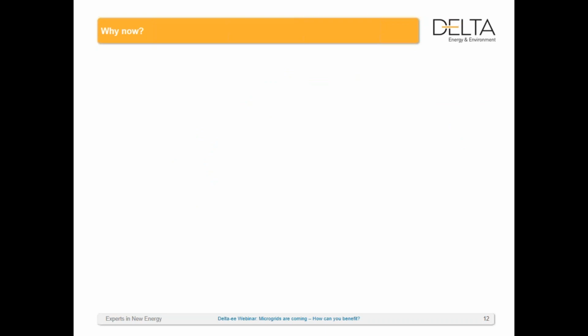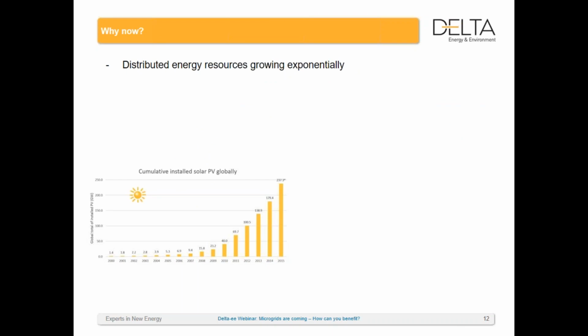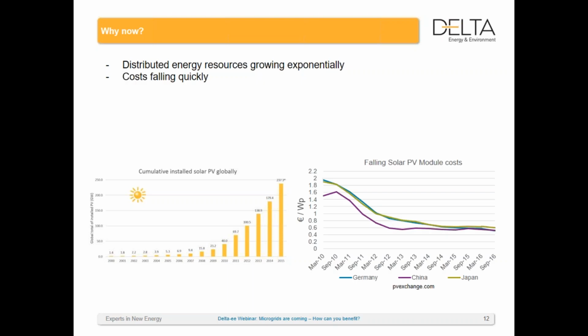So why do we think that now is the time for microgrids? What are the reasons driving this rise in interest? I think there's a number of different factors at play here. One is the fact that distributed energy resources are growing exponentially. You can see this chart here, which shows the cumulative installed solar PV capacity globally over the last 10 plus years, 15 years even actually. But you can really see the growth in solar PV over the last 5 years especially. And the same can be said for energy storage as well. A really steep increase in the amount of energy storage that's come online in the last few years.